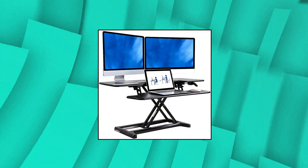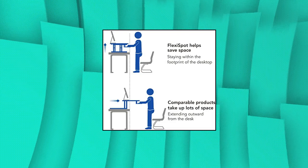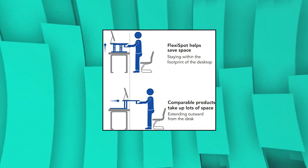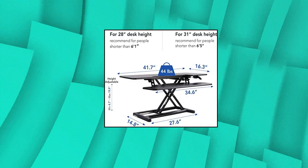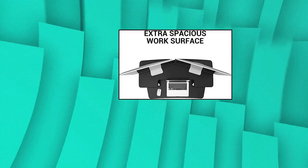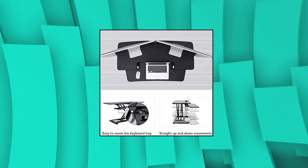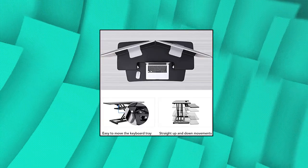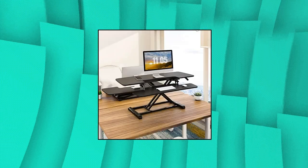FlexiSpot Height Adjustable Standing Desk Converter. Adjust the desk height to a level that perfectly suits you with versatile height settings. Feel free to spread out with an extra large desktop for your computer monitor, paperwork, and desk accessories, as well as an oversized U-shaped keyboard tray that accommodates flexible setup options like a 17-inch laptop or a full-sized keyboard and mouse. Easy one-step attachment and release gives you the option to use the desk riser with or without the keyboard tray.